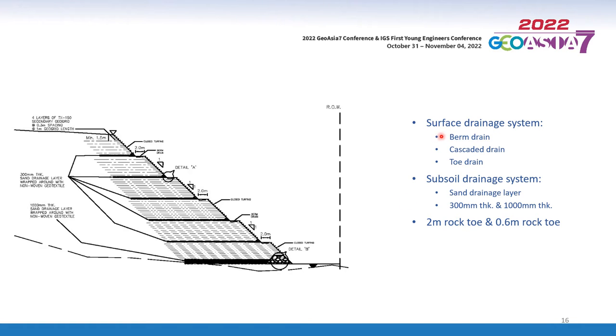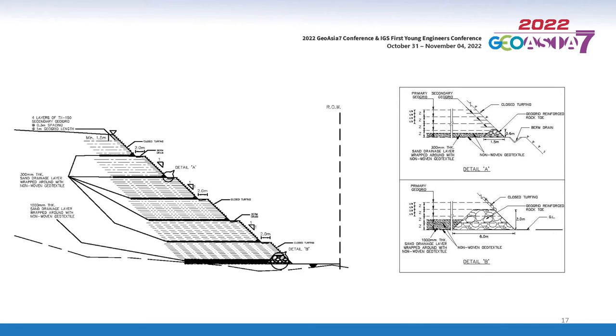Both surface drainage systems, such as berm drain, cascade drain, toe drain, and subsoil drainage system with sand drainage layer, were detailed for the construction of GIS embankment. A bigger rock toe of 2 meter high was proposed at the bottommost of the slope, followed by a smaller rock toe of 0.6 meter high at each of the following slope on top of it. The diagram on the right shows the rock toe detail at different heights.